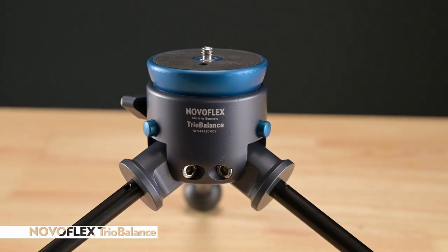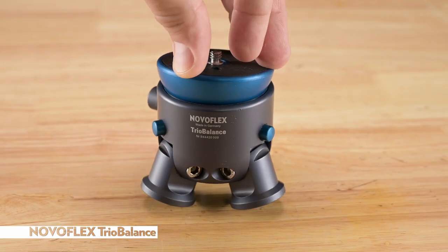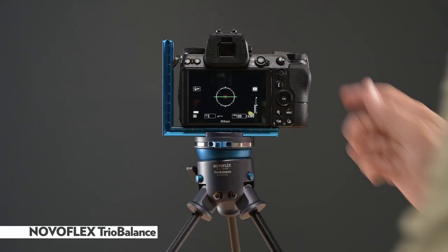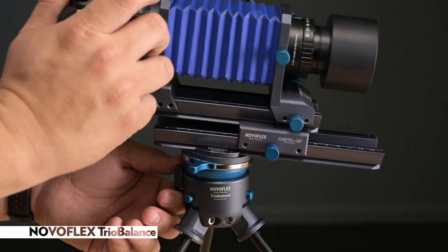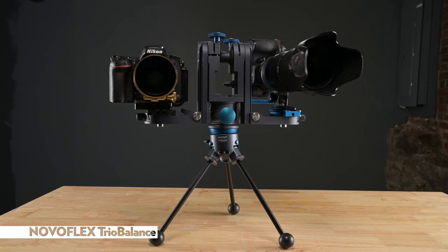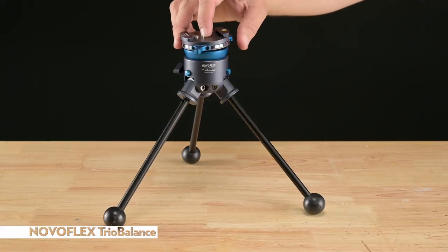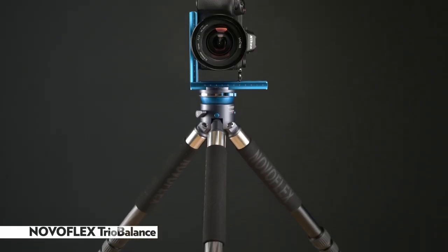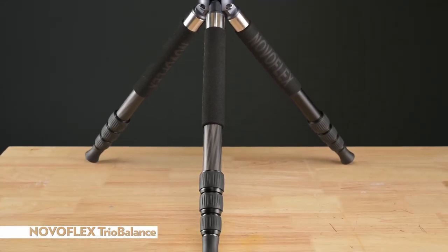Next in line is TrioBalance, and as the name implies, it is designed to level your camera gear with its built-in leveling head. It's at home in every application that requires quick and precise leveling, such as panorama photography. It can be particularly useful when using a gimbal head to support your telephoto lens. Combine TrioBalance with your favorite quick-release coupling system and leave your ball head at home on your next adventure. Add an L bracket to your camera, the four-section carbon fiber legs to your TrioBalance spider, and off you go.